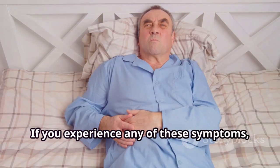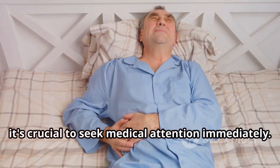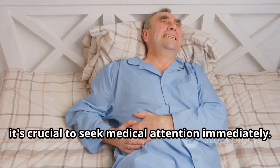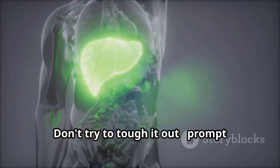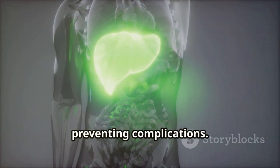If you experience any of these symptoms, especially severe pain or bleeding, it's crucial to seek medical attention immediately. Don't try to tough it out. Prompt diagnosis and treatment are essential for preventing complications.